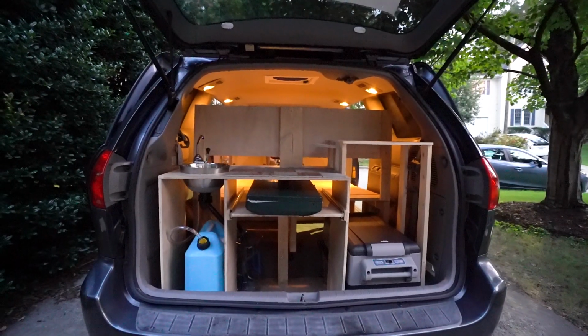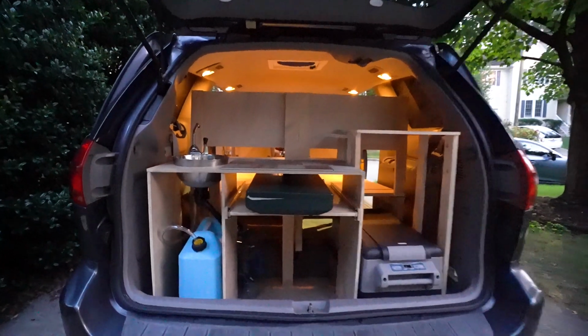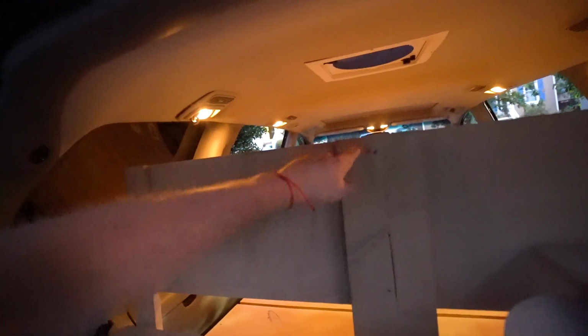So there's the kitchen fully installed with the headboard above. That's the headboard. We're thinking about still adding something here. We might just run hooks from here to here with some food storage.